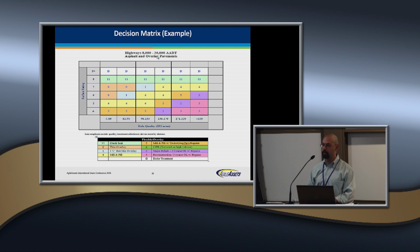One of the other things I want you to notice is that for a given cracking value, so let's say for poor pavement, if there's not a lot of roughness, we say you can get away with a mill and fill. If there's a boatload of roughness, if it's very rough, that means there are other issues there, and you need to do a thicker treatment in order to handle both the cracking and the roughness. So this is a nice, easy way to display it instead of having a decision tree with a whole bunch of branches.